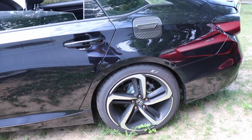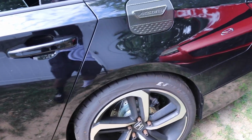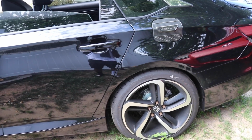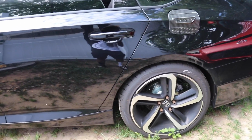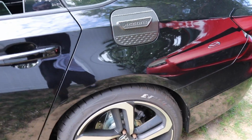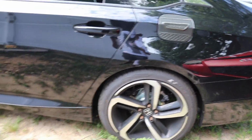Barely anything left. Here's the other side. The caliper was the issue that was causing the pads to wear out quick. The Honda dealership didn't write that on the paper the last time I got the brakes checked. They just said I needed the rear brakes and rotors, so I changed the rear brakes and rotors.